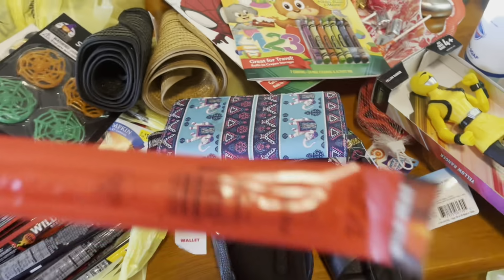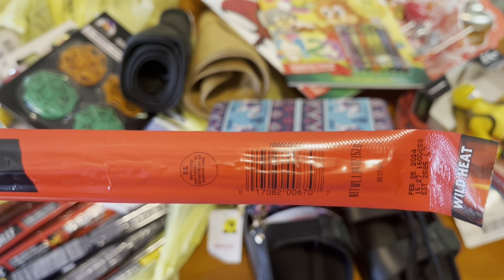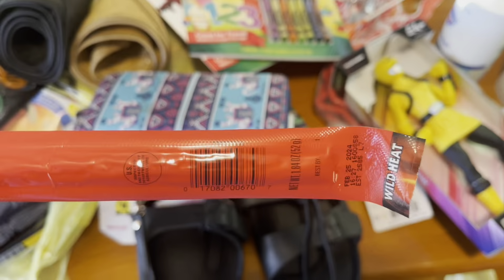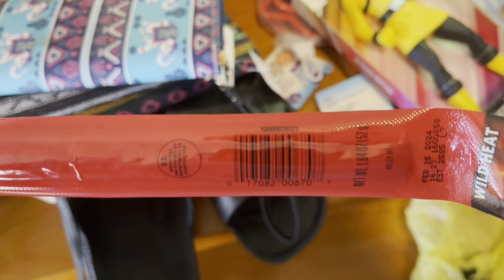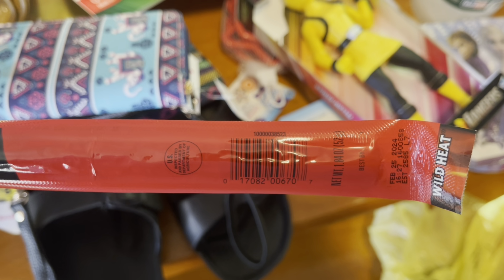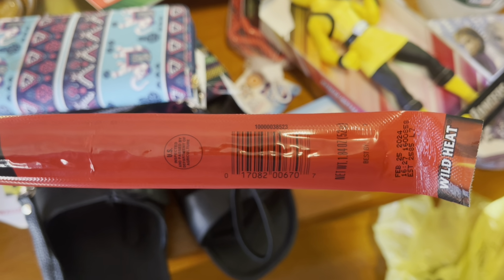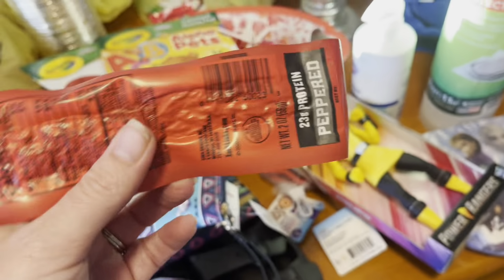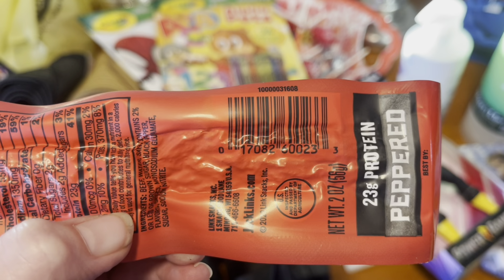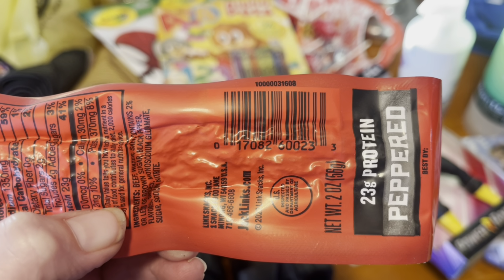I mean, I like the wild heat, but they are a little bit hot. This is the wild heat. Sorry, I'm trying to get that glare off for you so you can get a good picture, or screenshot if you need, of the UPC. All right, and then we've got the peppered beef steak. And here is the UPC on it.